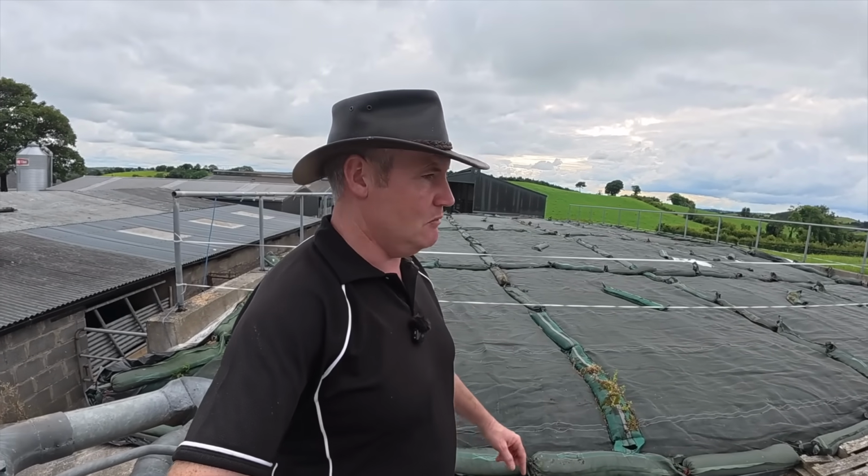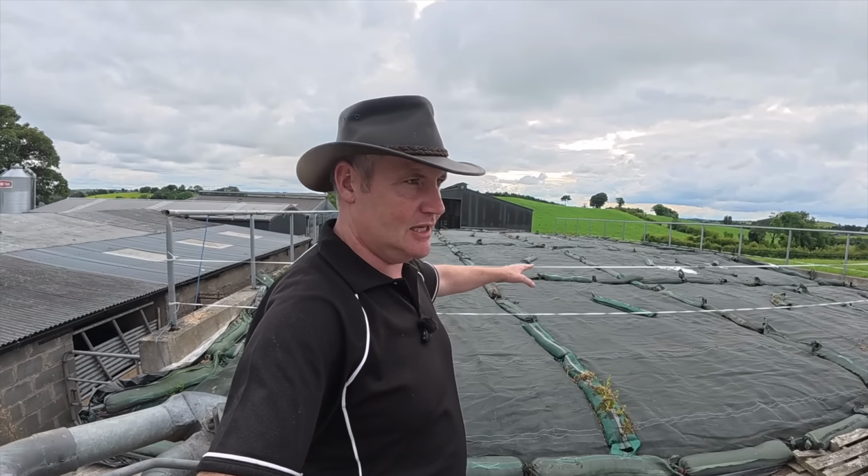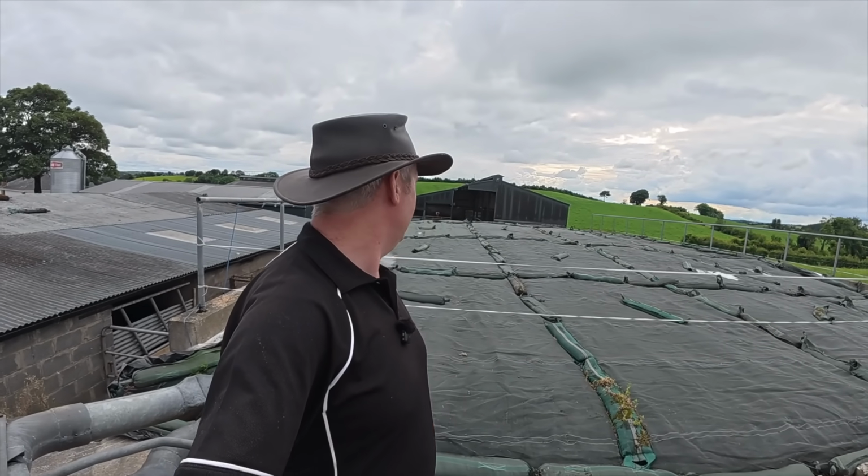The way we look at the pit, we'll definitely be making a 3rd cut, not for pit silage, that's finished now, for bales. So we'll try to get as many bales as we can.